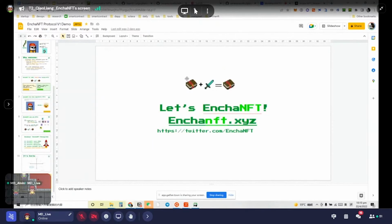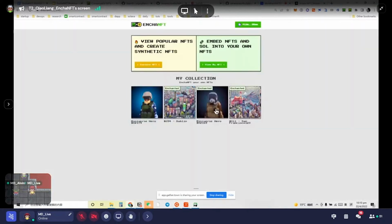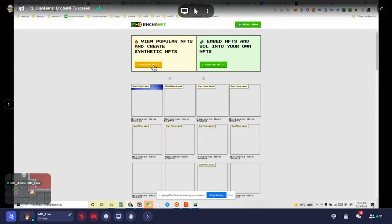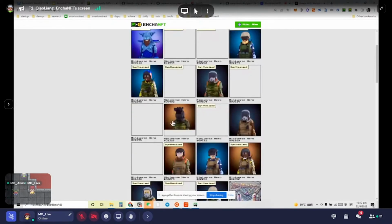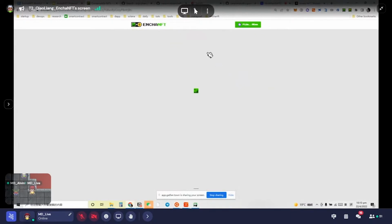So let me just jump into the demo. Can you see the web page? Yeah, so hopefully you guys can see, the first feature I want to show is how we can create a synthetic NFT of an existing NFT. This is currently live on Solana DevNet.